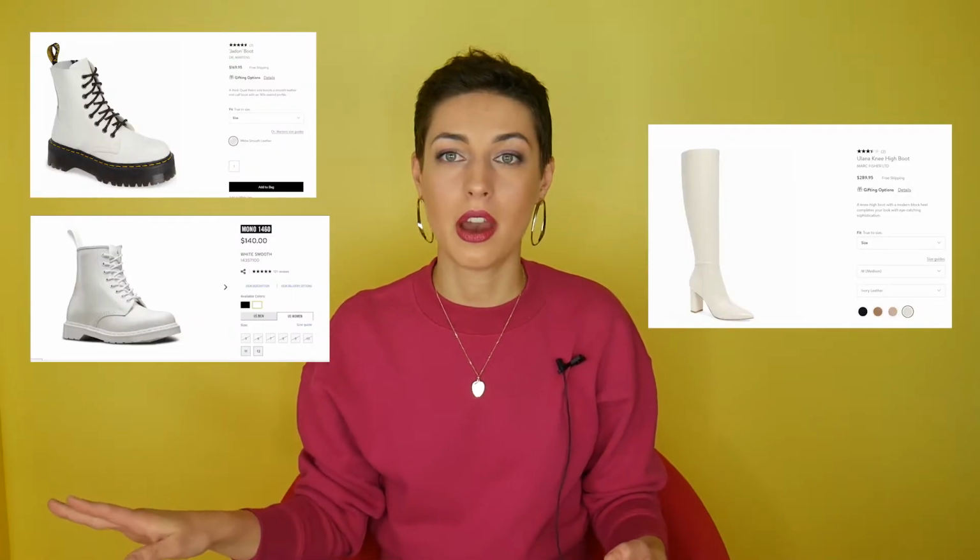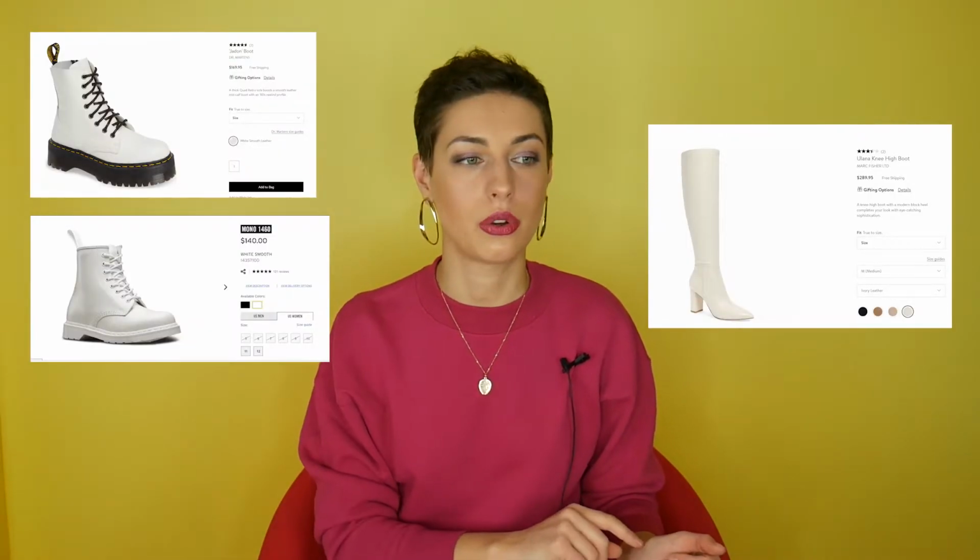Dr. Martens would have white shoes, and also Chloe would have white shoes. Different kinds of brands, price points. There are going to be a lot of sales. We're gonna see a lot of sales coming in. So think about white shoes. They look amazing with denim, and as we know, most people would wear a lot of denim during winter time. So metallics and white boots.